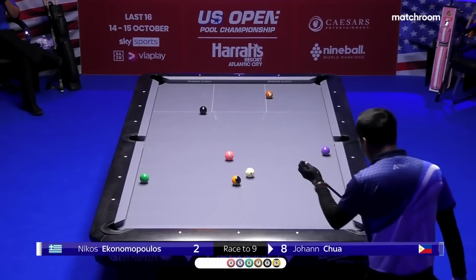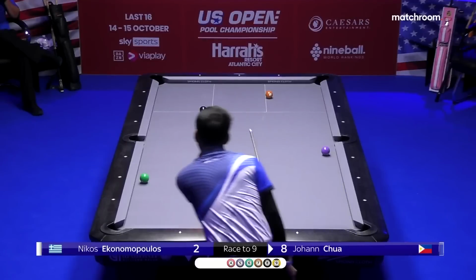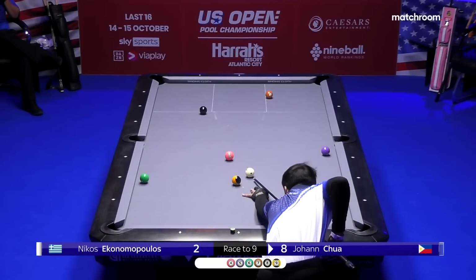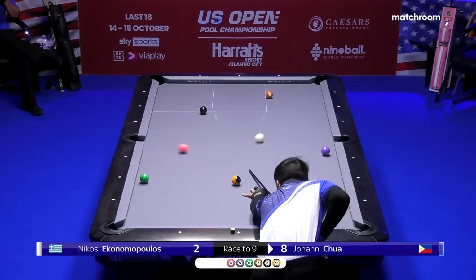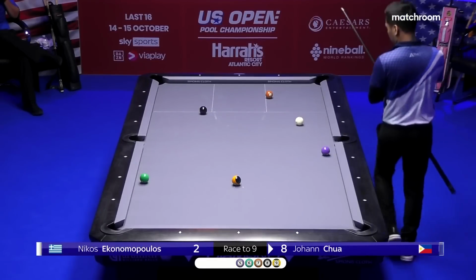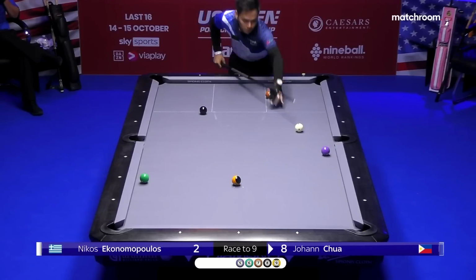Now this has gotten a little tricky just because of the 7 ball. He's got to get by the 7, and if he pulls it a little too much, he could lose that white one in the upper corner. Okay, he took the scratch out of the equation, and out of the equation now he's perfect.